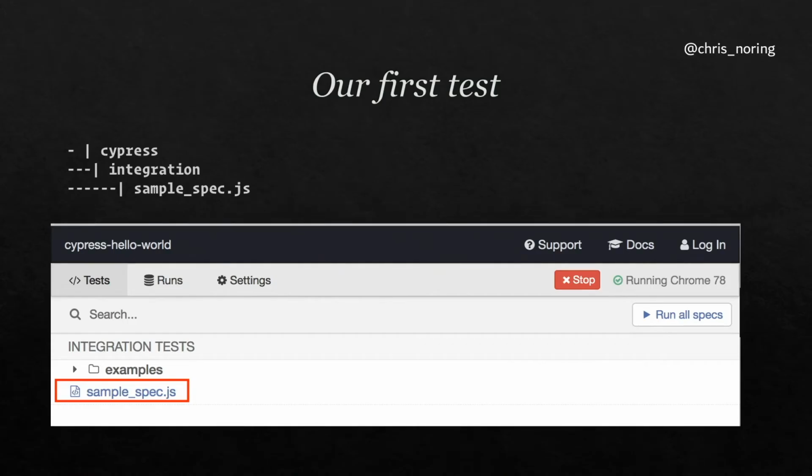Right, so here we have created a file. We have gone in under Cypress integration, created this sample spec file, and it just shows up in real time. The only thing we did here was to just say save in our VS Code application, right? And this thing is still running. There was no reload happening. Well, the automatic reload, but I didn't have to stop it and then start it again.